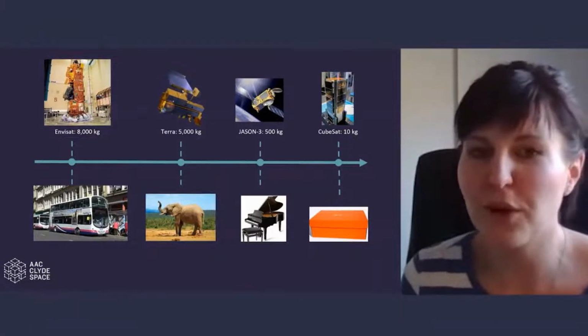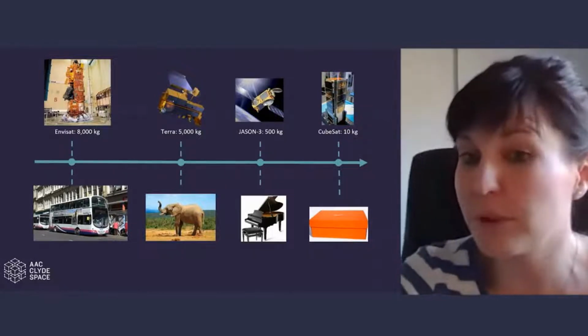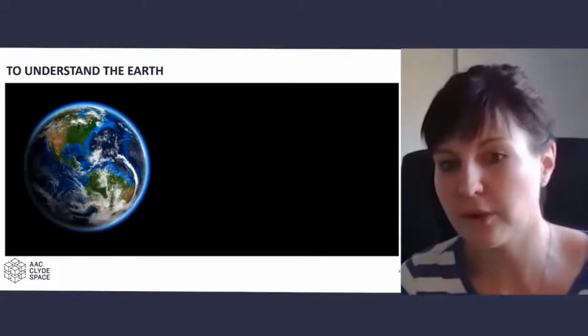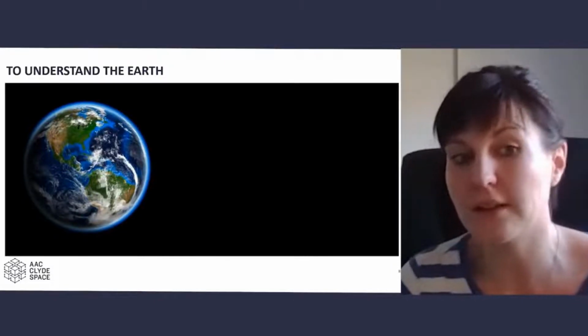So a massive range of scale of satellite, and that's really because they're up there to do lots of different jobs. So it depends what instrumentation you want to put on the satellite determines how big that satellite is going to be.